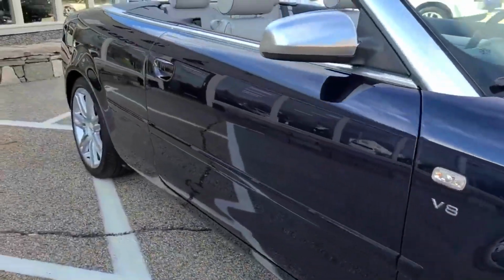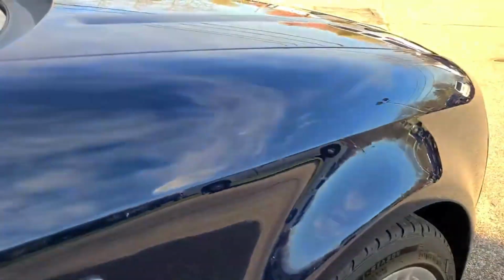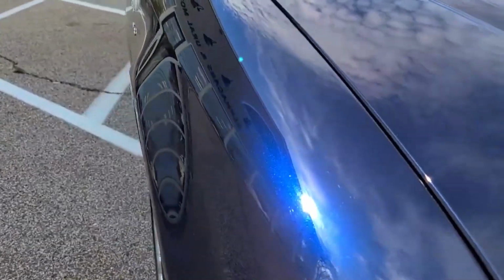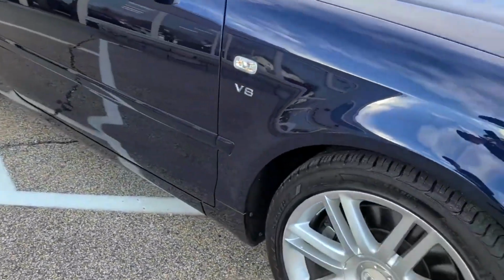Now, taking a look here at the passenger side, again, just a beautiful example of how amazing the glossy quality of this paint really is. It just looks unbelievable, and if I can get any direct light, you can really get a taste for the metallic content in that blue paint. Absolutely gorgeous color up close, especially to the human eye. I highly recommend you come see it in person.